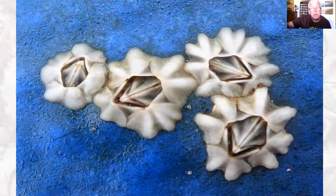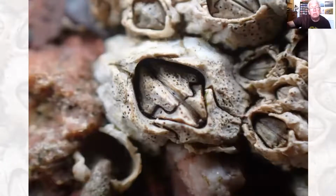So this is Austrominius, and I'll show you. So these are pristine on plastic, and that is the same species, but as you can see, it's very eroded and worn away, and it doesn't look quite so pretty as the other ones. Again, you can see the slightly elongated diamond-shaped operculum here, and you can still see the 4 plates.